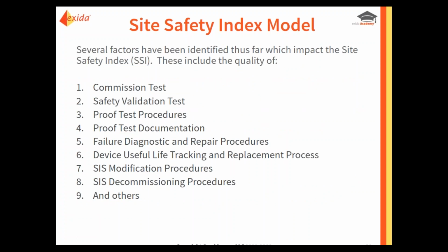All right, so now let's talk about a little bit more here. There are several factors that have been identified thus far which impact this SSI, okay? And these are your commissioning test, your safety validation test, your proof test procedures, the documentation, repair and diagnostics procedures. You have your device useful life tracking and replacement process. You have your SIS modification procedures. You have your SIS decommissioning procedures. And yeah, there are many others.